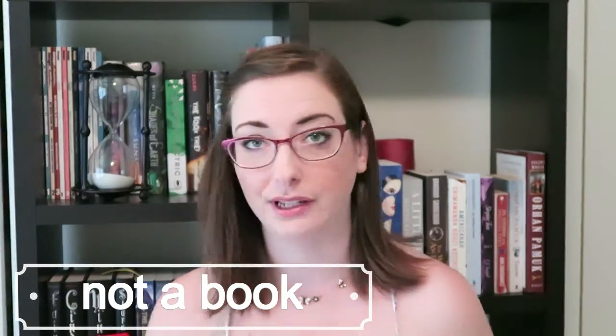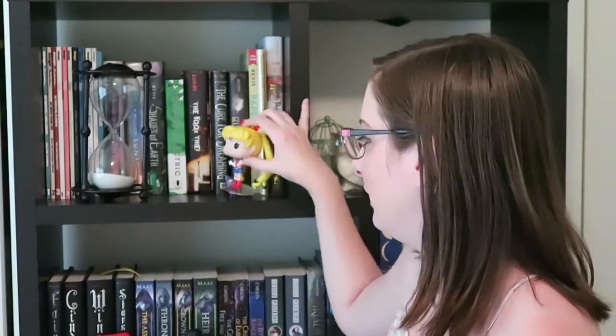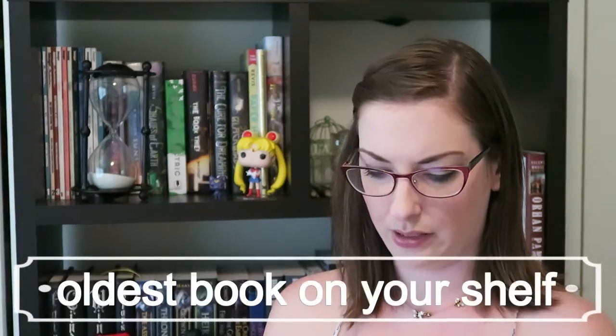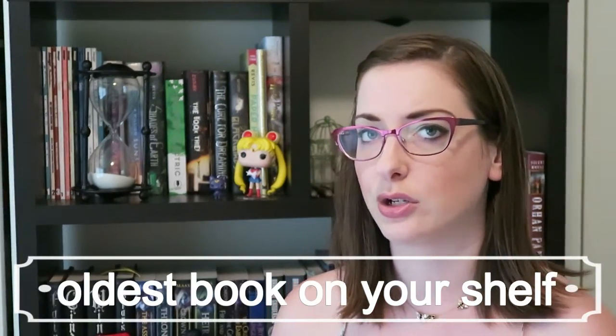Find something on your shelf that is not a book. Also pretty easy. I recently got this little fella, Sailor Moon. I traded in my books, got $10 for them, but at least I was able to afford my little Sailor Moon.